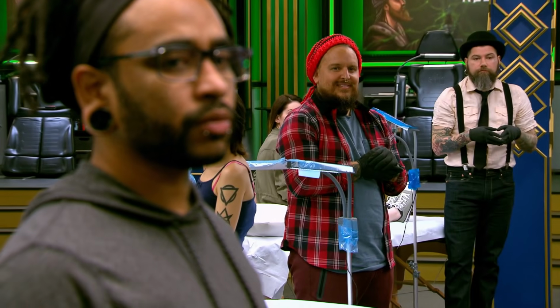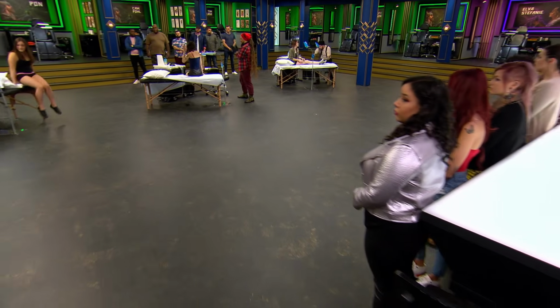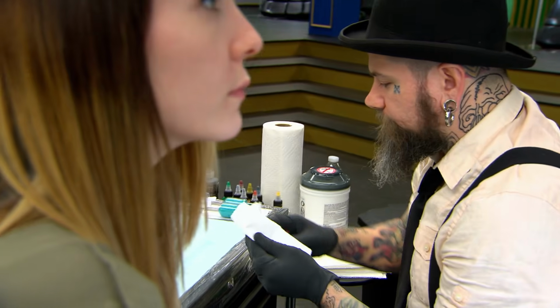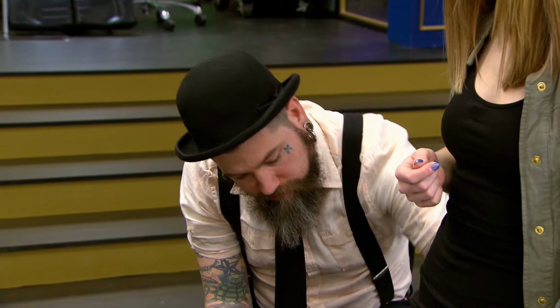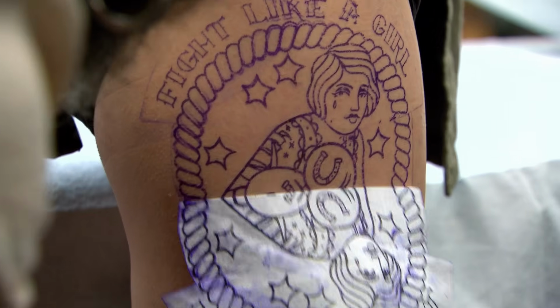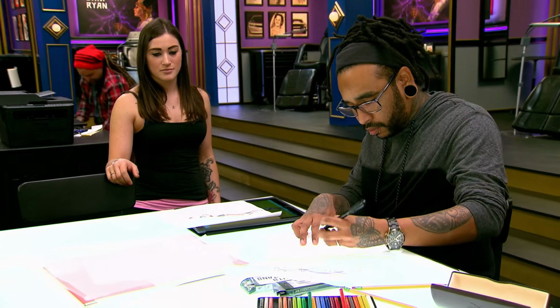All right, Tito, Tim, and Jason, this is your last chance to save yourself from elimination. You have 6 hours to tattoo, and your time starts now. We are going to be judging these on the rules of American traditional tattoos. Heavy outline, heavy black shading, limited color palette, clean, solid, simple, bold, legible tattoos.